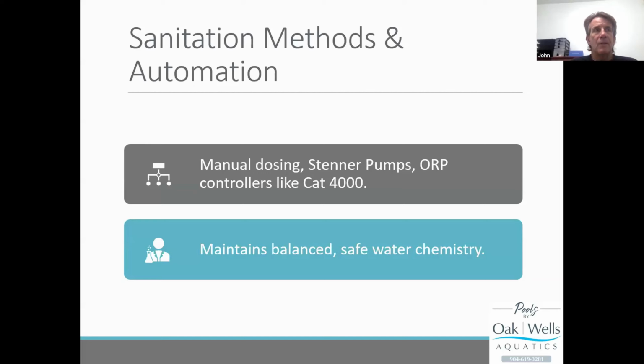sanitation levels. The top of the line ORP controller that we use is called a Hayward Cat 5 or Cat 4000, and that one has been upgraded so that, with a Wi-Fi connection, it will report to anybody's cell phone or computer. You can set the parameters to what the health department requires, and it will constantly report to, let's say my cell phone, what the chemical balances are at the Marina Point Condominium Association pool.